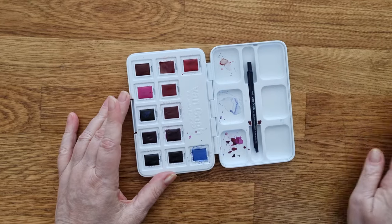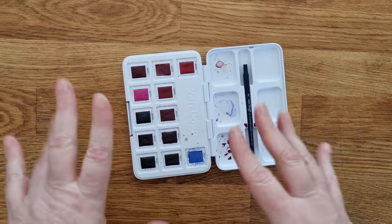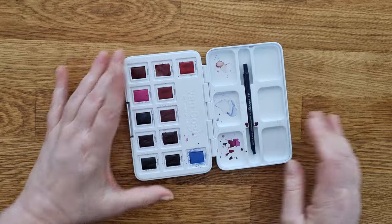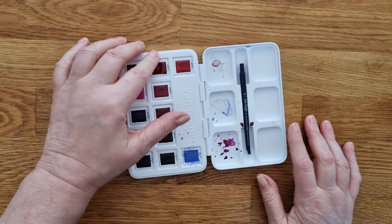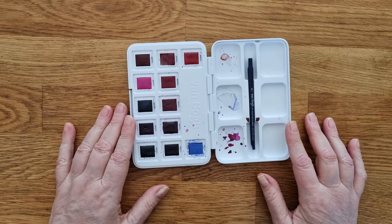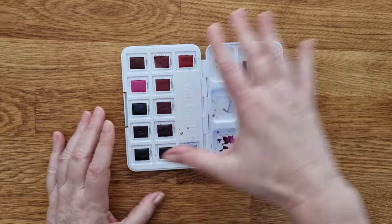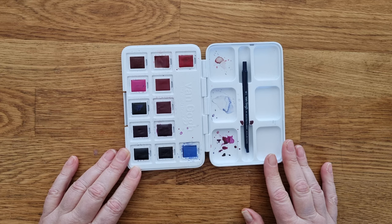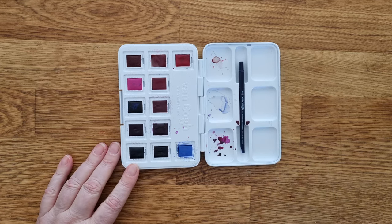Anyway, yeah, it would definitely be a great set if you were just getting, well, maybe not this set, but the Van Gogh brand would be great if you were just a beginner to watercolor, or you didn't want to commit too heavily. You just wanted a nice little basic set to take out to do some travel painting, sketching on location.